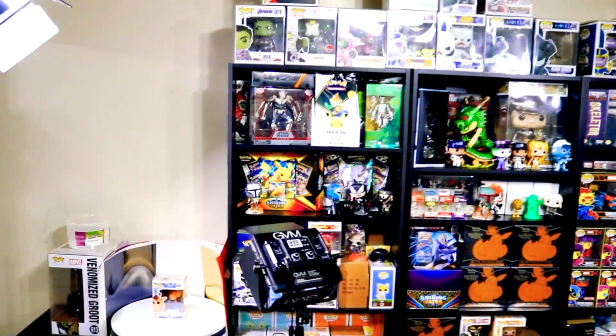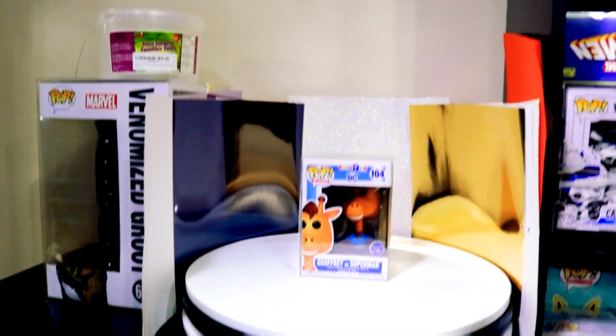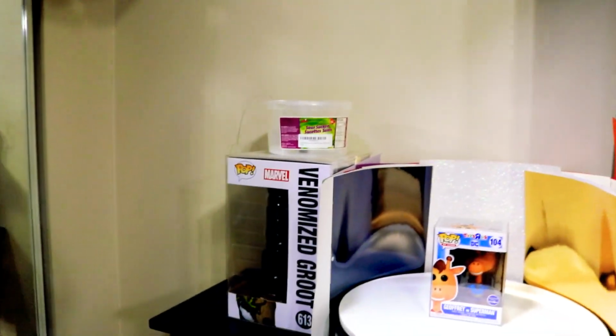Here's where the close-up magic happens. Just some paper and a venomized Groot as a sidewall. MacGyver.